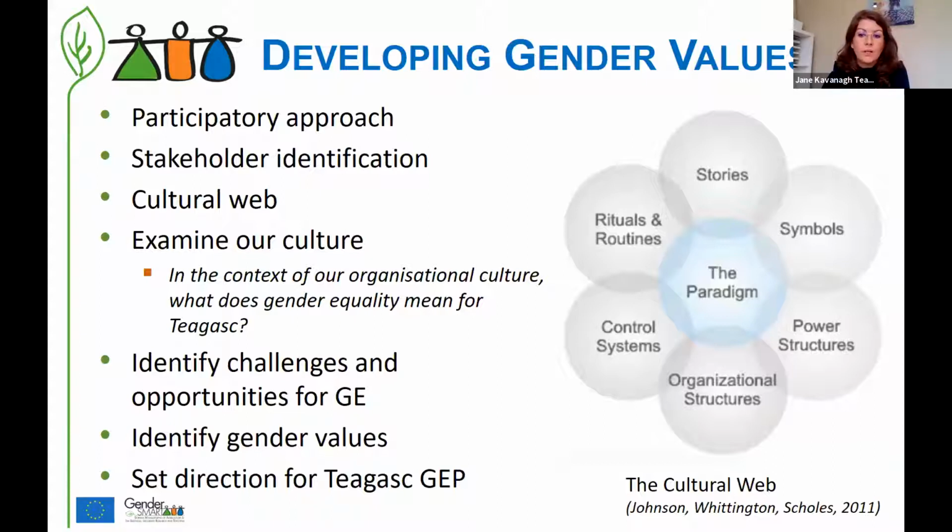So this discussion on our culture helped us to identify potential challenges and opportunities for gender equality within Teagasc. The second part of the workshop then focused on developing the gender equality values. So in groups, we asked the participants to brainstorm answers to the question that we have here on the screen. In the context of our organisational culture, what does gender equality mean for Teagasc?